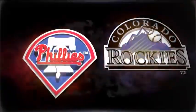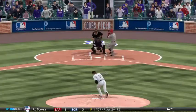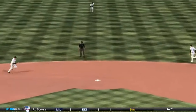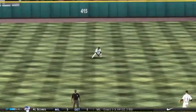Whoa, that's what you call chuck and duck right there. This ball's going to come screaming right back at him. He doesn't have any time to get the glove up, and it gets safely on into center field.